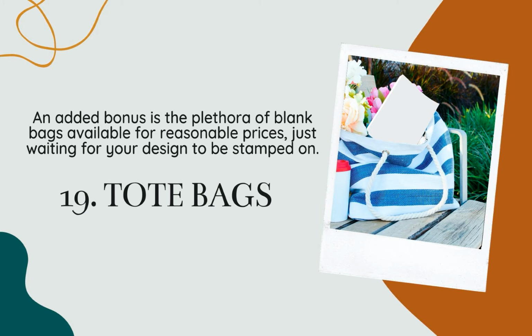Number 19. Tote bags. When you sell a product your clients can feel good about using, you're on the track for success. Tote bags are just one of those, considering they can save hundreds of plastic bags from entering our environment in any given year. An added bonus is a plethora of blank bags available for reasonable prices, just waiting for your design to be stamped on. Making and selling a functional product from home can be rewarding.